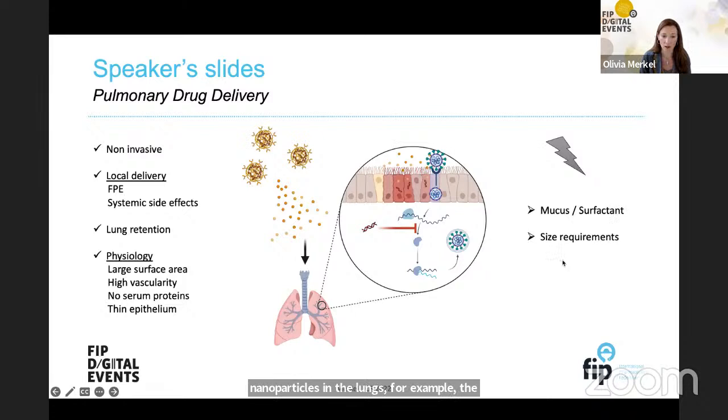The other point are size requirements. So as I mentioned already before, depending on where in the lung we want to deposit, we also need to reach specific size requirements. For deposition in the deep lungs, we need smaller droplets or smaller powder particles, whereas for delivery into the bronchial area, for example, even a larger particle or droplet size would still be sufficient.